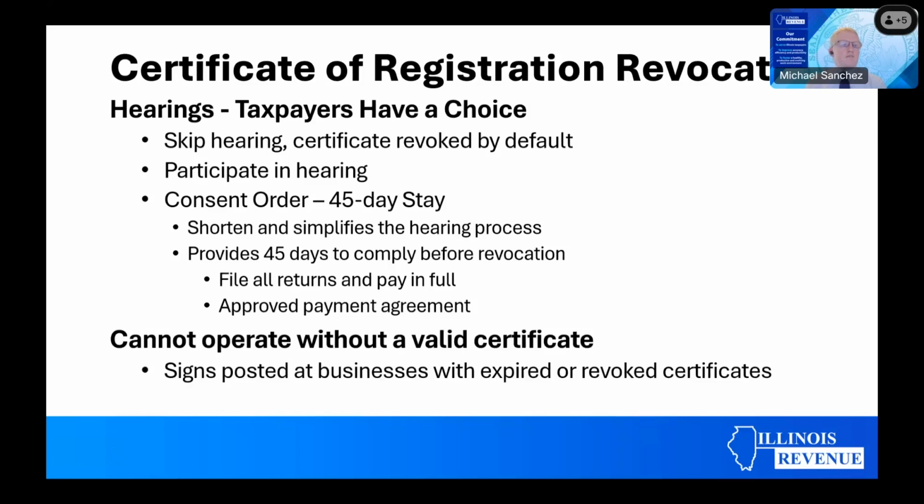There are a few options taxpayers have. You can skip the hearing, and if you do, the revocation will be a default awarded to the department. We will revoke that license. You can participate in the hearing and make your case and let the judge make that determination. And what's very common is something called a consent order or a 45-day stay, in which the taxpayer simply asks for 45 more days to come into compliance.